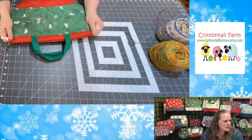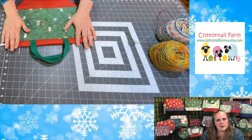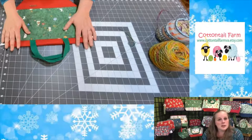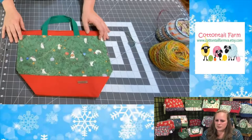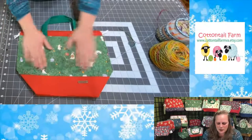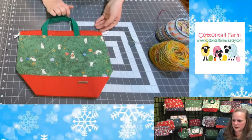I just started doing some bird fabric, so if you follow along on Instagram, that will be the next one up. It might almost be mid-December before I get them done, just because the next couple weeks are a little crazy, and finding time to sew is hard with everybody home. But yeah, follow along on Instagram and you'll see what's up next on the cutting mat and sewing machine.